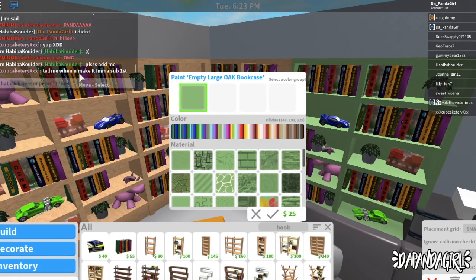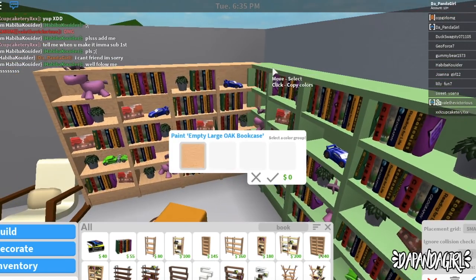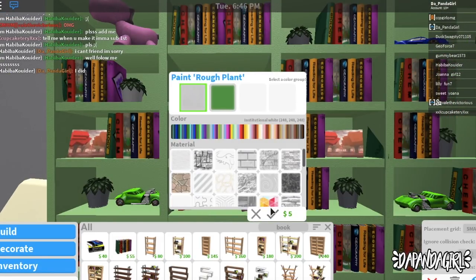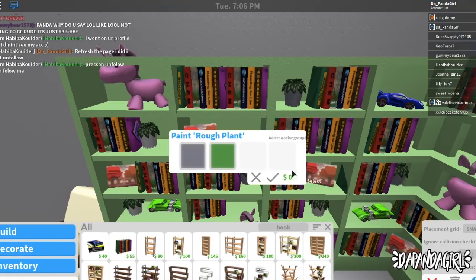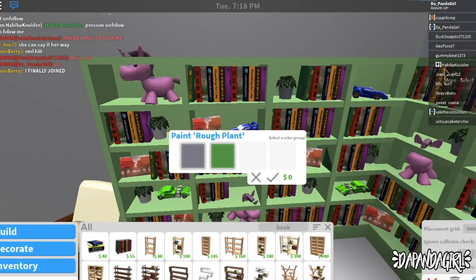Now let's color these bookshelves green. Because who doesn't love a good green? Also, during the speed build, you see me unfollowing and then following back some people because they were telling me that the follow button wasn't working, but I thought it was, so I was a little bit confused on that.